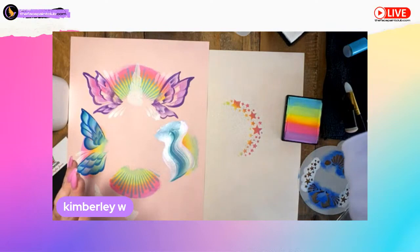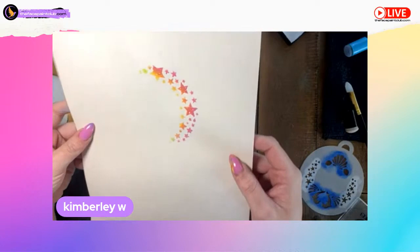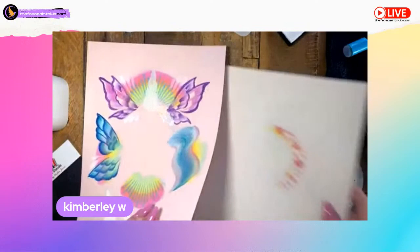Well, that's a new tip. I didn't know that, and I've been painting for a long time. Yeah, so if your stencil is wet, the glitter is going to stick to that area and it makes it pop. I like that look. Very nice. Beautiful.